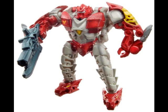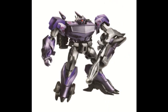So going on to my favourite of the Cyberverse that's been revealed, Shockwave. He looks badass, and we'll be seeing more of him later in this video. And there's a reason why I wouldn't get this one, but there is by no means a reason why you shouldn't get it. This guy is just accurate as anything, and it just looks awesome, absolutely awesome. So you must get.